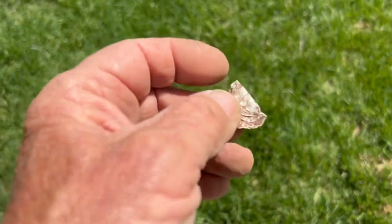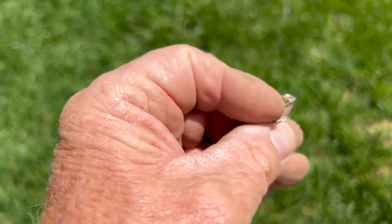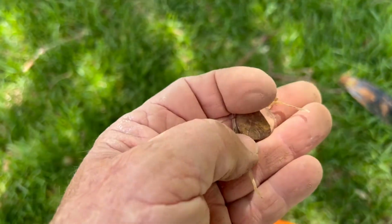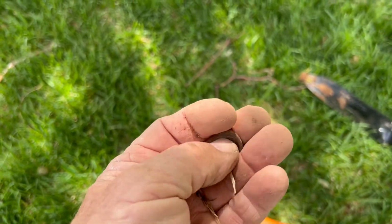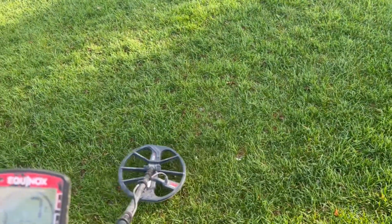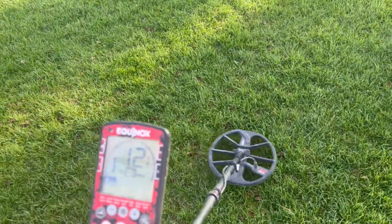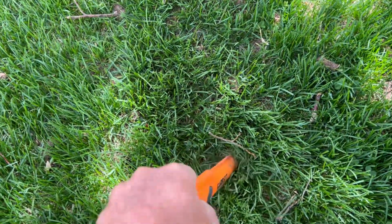Normally I would not have dug this. It was ringing up a solid 10 though, so I dug it up anyways. Just a piece of aluminum. It's ringing up a solid 21, so I just dug it. But it's just a penny. This here's ringing up at 25, 26. So I'll dig this up.